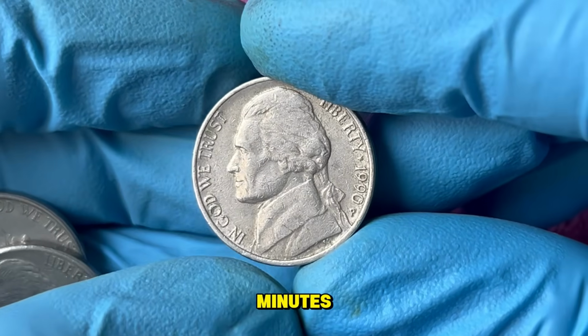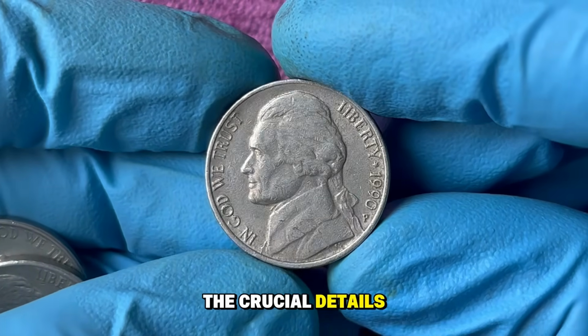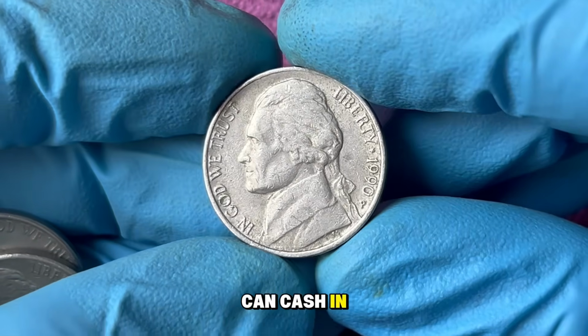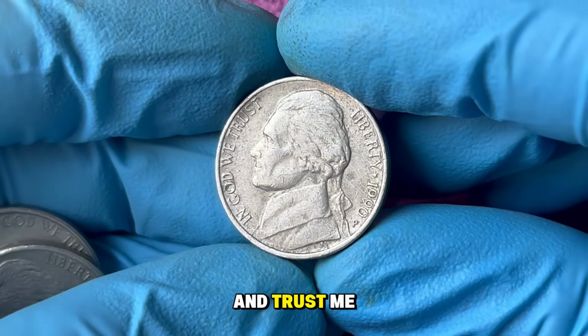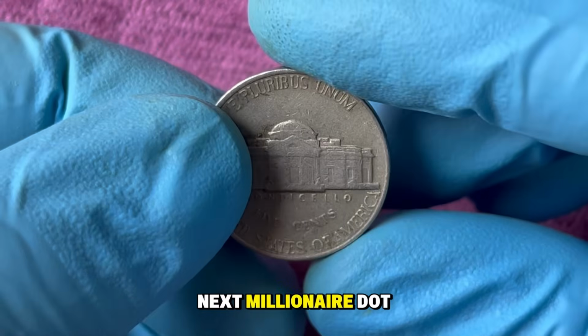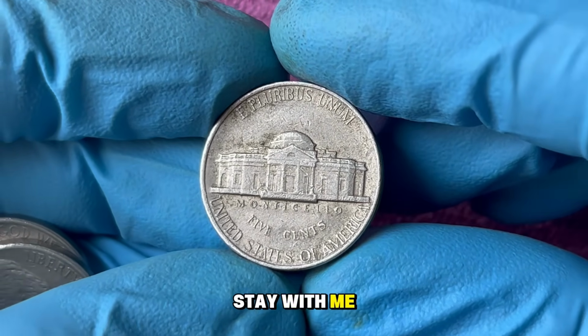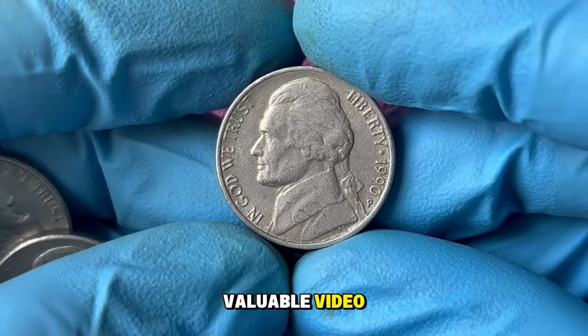In the next 10 minutes, I'll walk you through exactly what makes these coins worth so much, the crucial details you must check, and how you can cash in before it's too late. And trust me, you won't want to miss what I reveal at the end. It might just make you the next millionaire. So, before you even think about spending your loose change, stay with me, because this could be the most valuable video you ever watched.